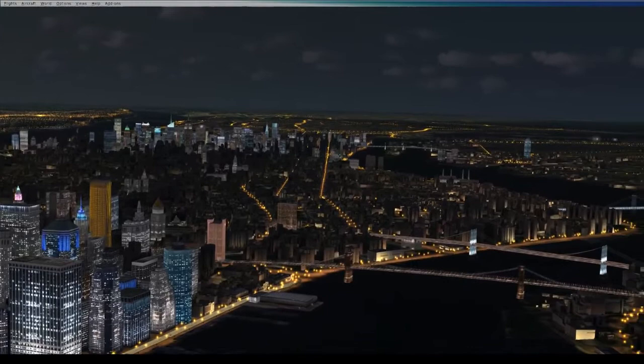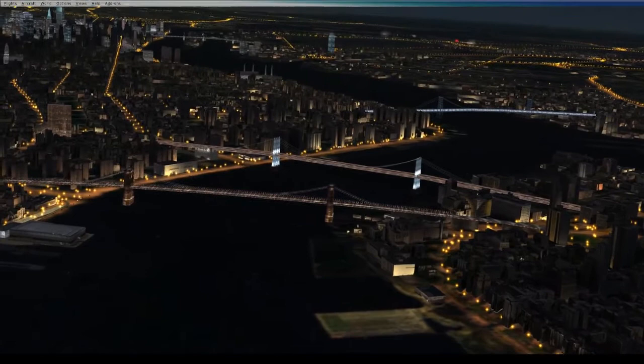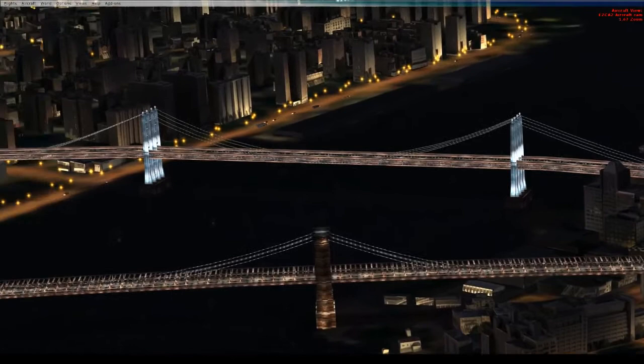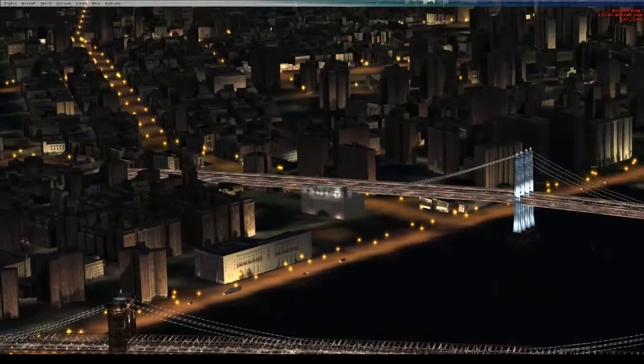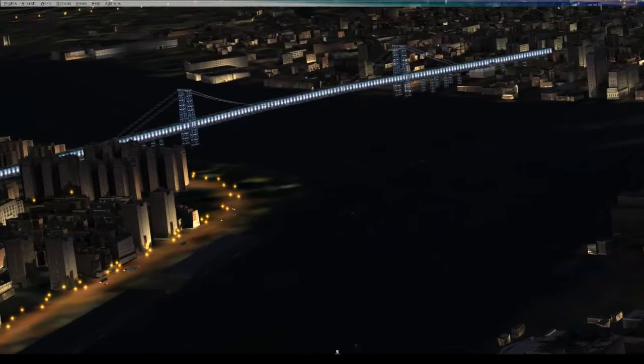We're passing by the South Street Seaport. On the Brooklyn side is the Brooklyn Heights area. The bridge in front of us is the Brooklyn Bridge, and it goes from Brooklyn Heights to City Hall in Manhattan. That's where it ends up. It's a unique bridge because it has the stone columns supporting it. Most bridges are made of steel. This has stone column supports.